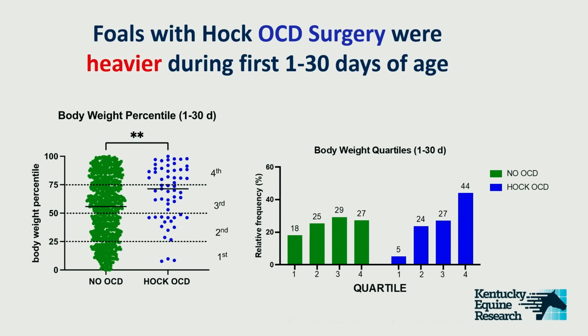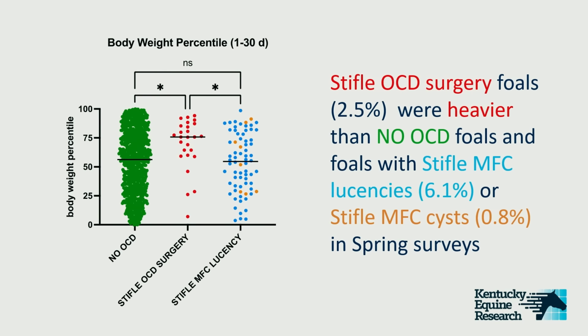This is hock OCD surgery, and you see that they're in the 44th percentile. This was interesting because I've got three groups here now. I have on the left those that didn't have OCD, those that had stifle OCD surgery in the lateral trochlear ridge, and then all the ones that were described as lucencies in the medial femoral condyle, and a few, the orange ones kind of scattered through, that were cysts. And what you can see is there's clearly a big difference. The ones that had lateral trochlear ridge surgery averaged in the 75th percentile, but the ones that had the medial femoral condyle problems, either lucency or cysts, were the same as no OCD. So there wasn't any relationship between the two. So that was kind of interesting.